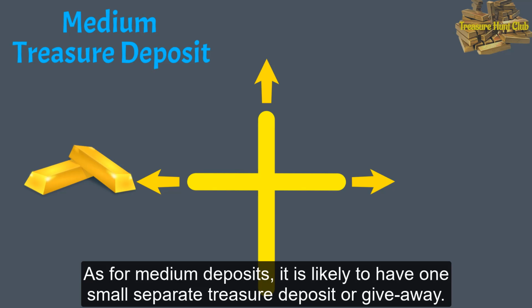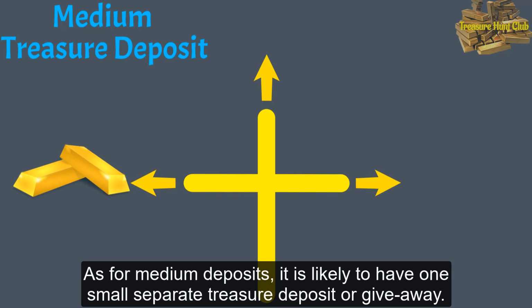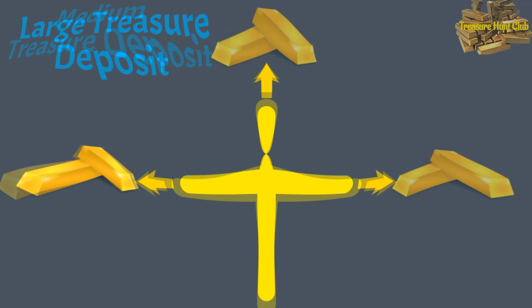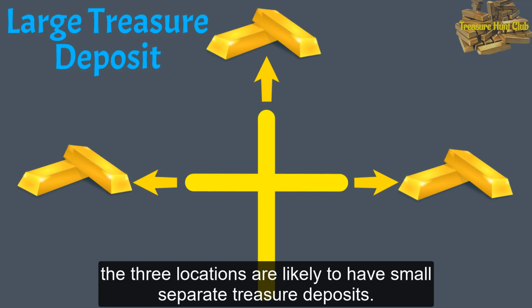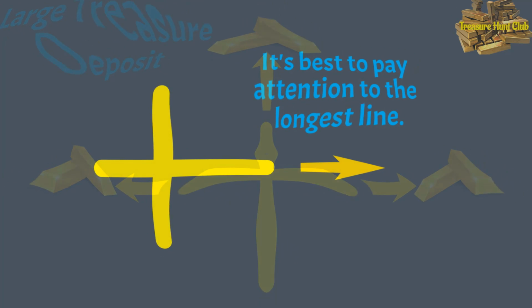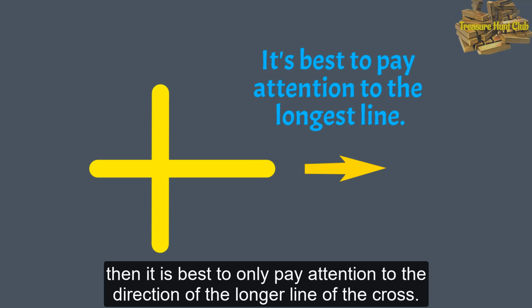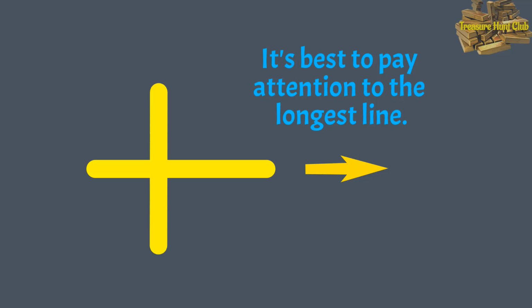As for medium deposits, it is likely to have 1 small separate treasure deposit, or giveaway. For large treasure deposits, the 3 locations are likely to have small separate treasure deposits. Thus, if there aren't any clues that tell you the volume of the hidden treasure deposit, then it is best to only pay attention to the direction of the longer line of the cross.